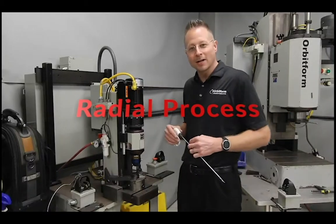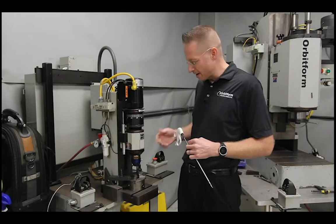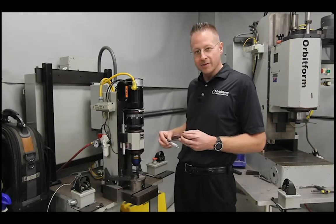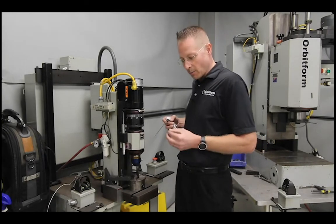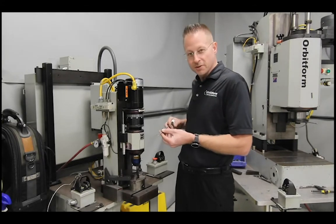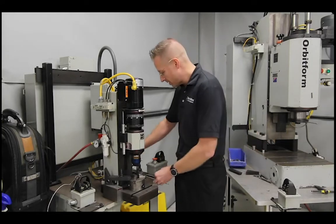Talking about the radial process, here's an example of a benchtop B125 with a radial spindle. Different applications that might be suitable for radial riveting are very small pivot points, tiny rivets, and surgical scissors. Like I say, very small components.